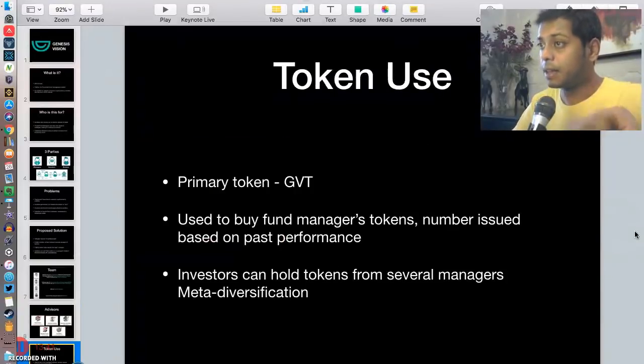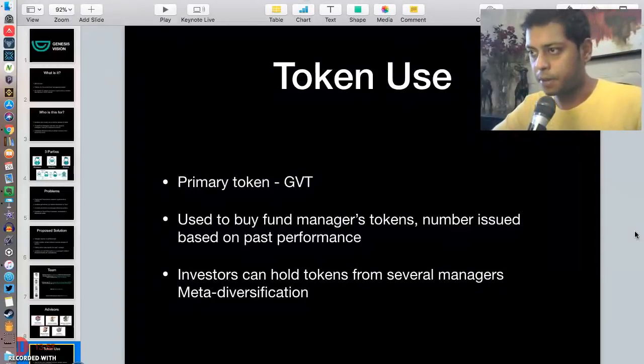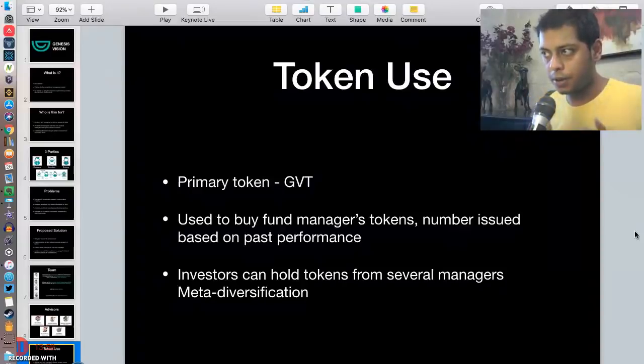Next up, the token use. So the primary token on this platform is a GVT. You need to buy this token, and then you use this token to buy tokens issued by the fund managers. So you are using the GVT token as an investment to buy the manager's securities. The issuing of these tokens are dependent on the manager's past performance, and the valuation currently of each token will be based on their current output and their results.